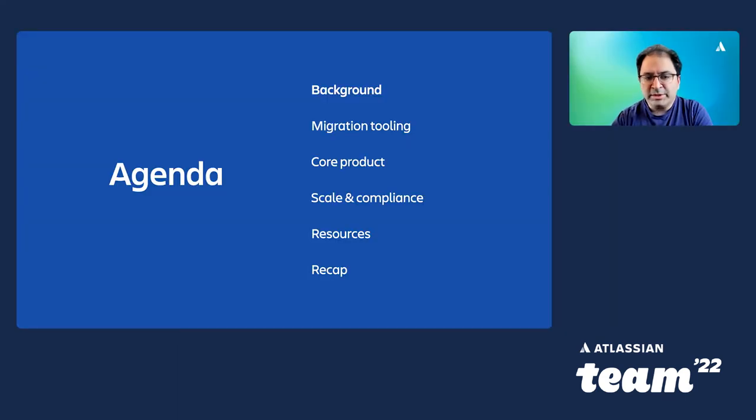We'll start with some context on where we are today, our product pillars, and how we built our roadmap. Then we'll walk through features around migration tooling, the core product, and how we are building for scale and compliance. Then we'll wrap up with some resources and a quick recap.